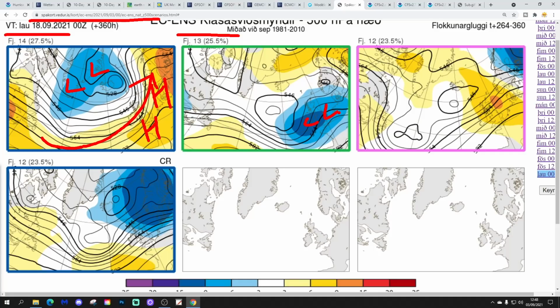13 with low pressure over the country. That's going to be cool and unsettled. 12 with high pressure over and just to the east. That's going to be drier and warmer.